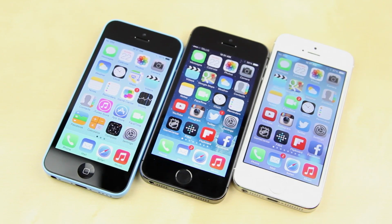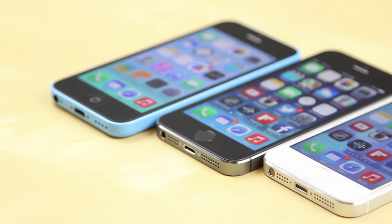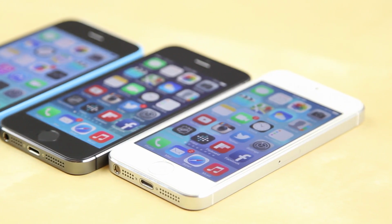But I hope that next year Apple kind of catches up in terms of sizing to make a little bit of a larger phone to compare with Android phones. That may not be for everybody, but personally that is what I would like to see next year.